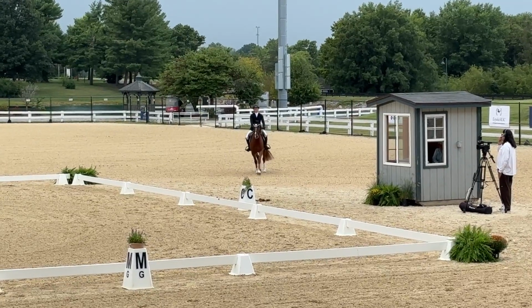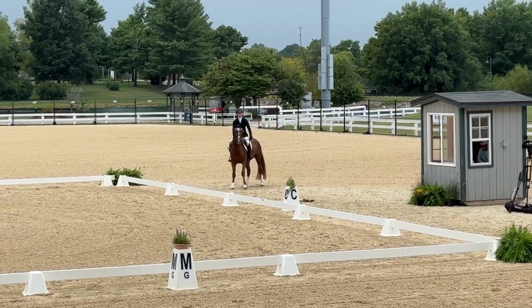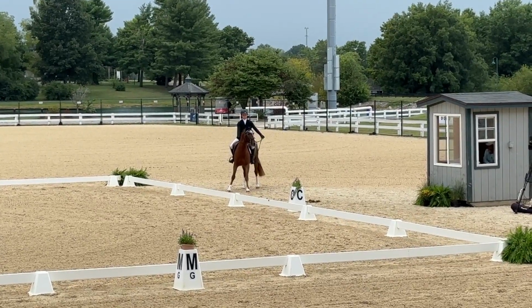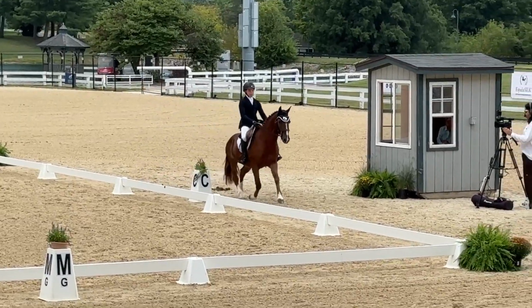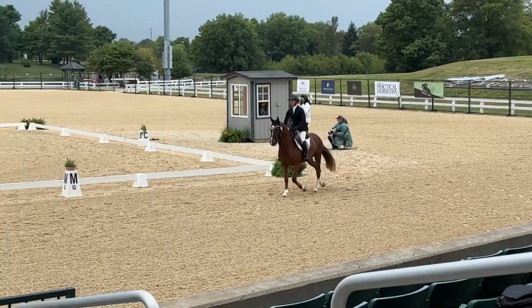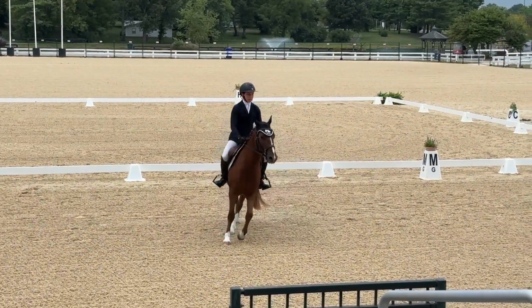So what I did right here was grab a hold of the saddle with my right hand so that I could stay off his mouth and stay out of his way, and I sat back and I gently encouraged him to go forward between the judges' box and the boards, and he was very, very brave to conquer his fear, go right next to the scary photographer, and I was very proud of him there. That was exceptional for him.